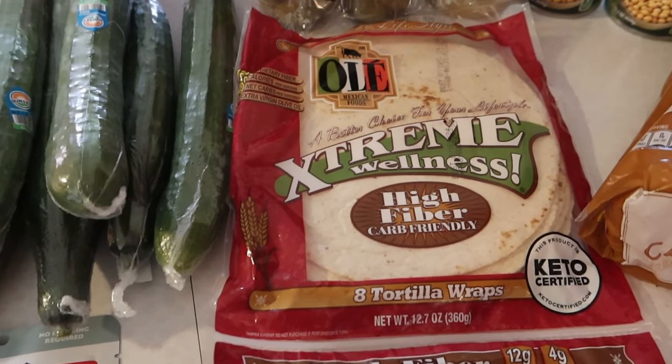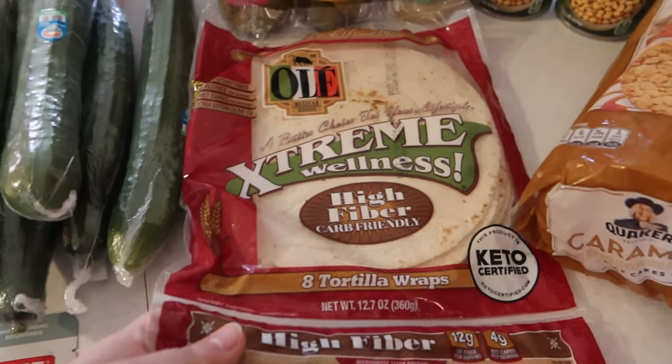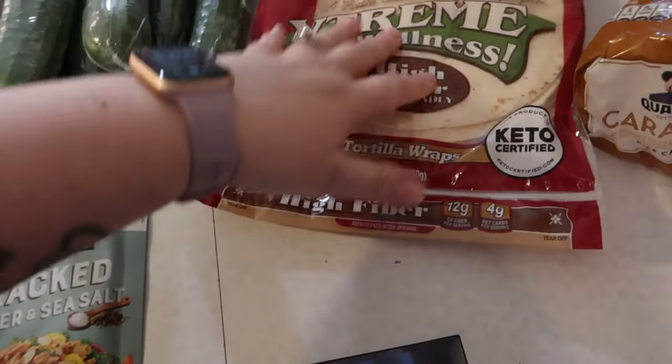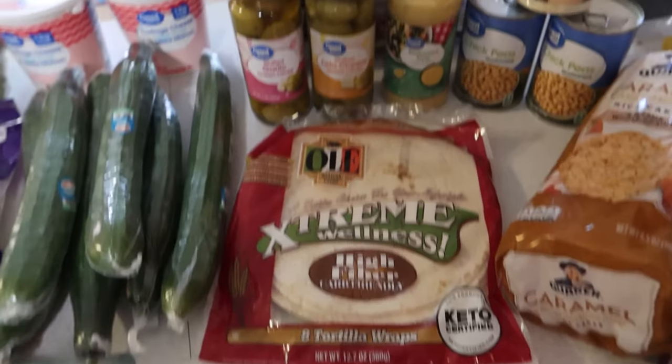My favorite wraps are the Olé Extreme Wellness High Fiber. These are carb friendly. They have, I think, like 12 grams of fiber. Yep, 12 grams of fiber in it. So super good for a wrap if you're watching things like calories and fiber counts.